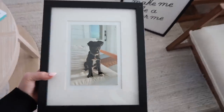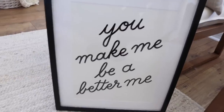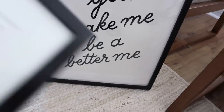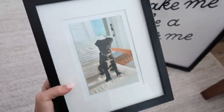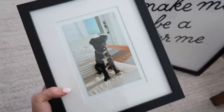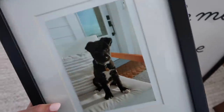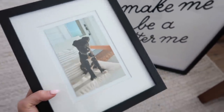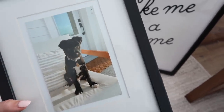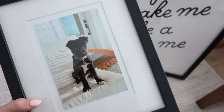Okay, I'm so happy with how the frames turned out. I feel like the contrast with the font of this print with the black frame just helps it pop so much more and it looks amazing. And then I printed out this sweet picture of Palmer, and again, it just looks so, so cute. And I was kind of strategic with picking what photo I wanted to print out for the powder bathroom, because it is a bathroom after all. I don't really want a picture of us in there while people are just going to the bathroom.